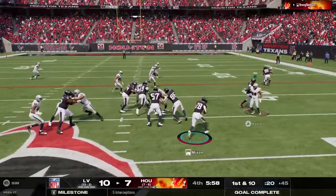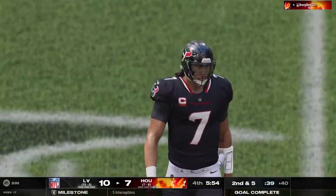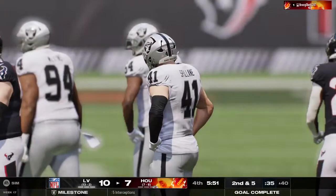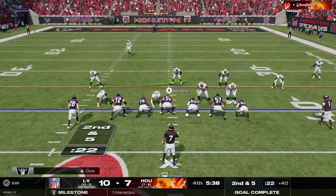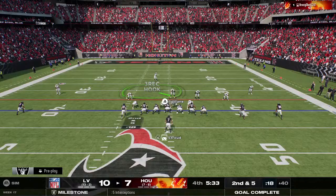From the gun, a give to Mixon. Robert Spillane able to bring him down. Now that's exactly what you want on a first down run. Pick up 5 yards, bring up 2nd and 5. The defensive line, though, they've got to figure out a way to out-leverage the guys up front because the offensive line is winning at the point of attack.